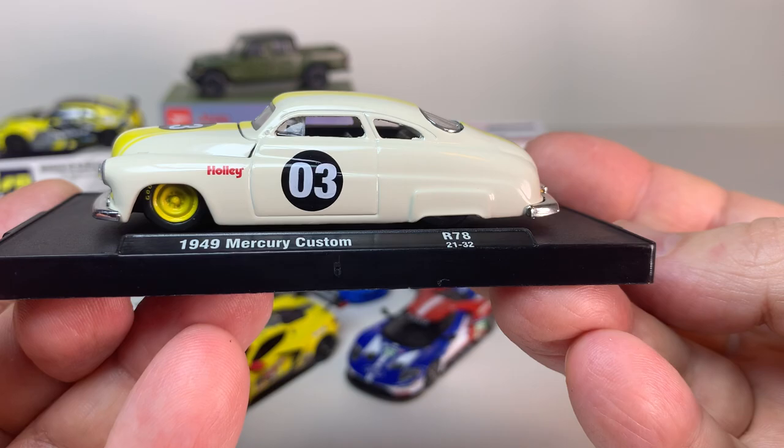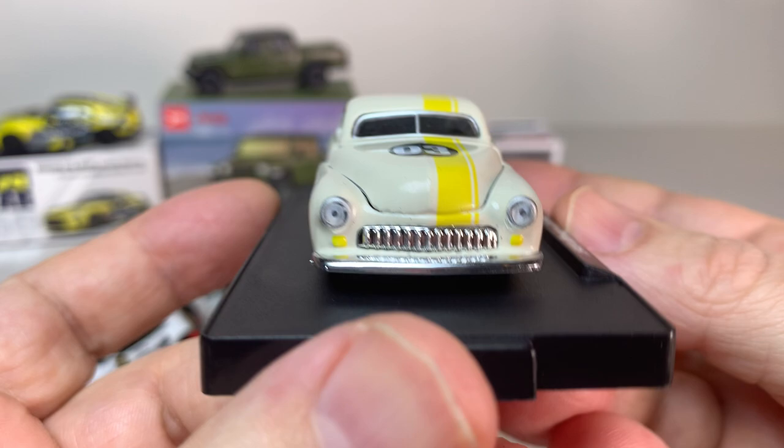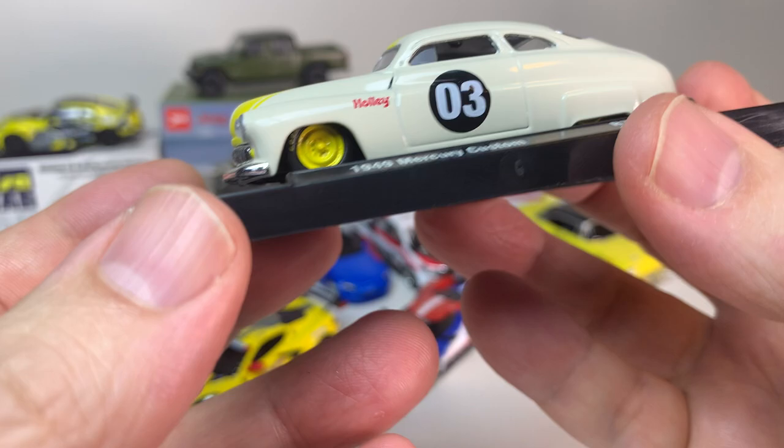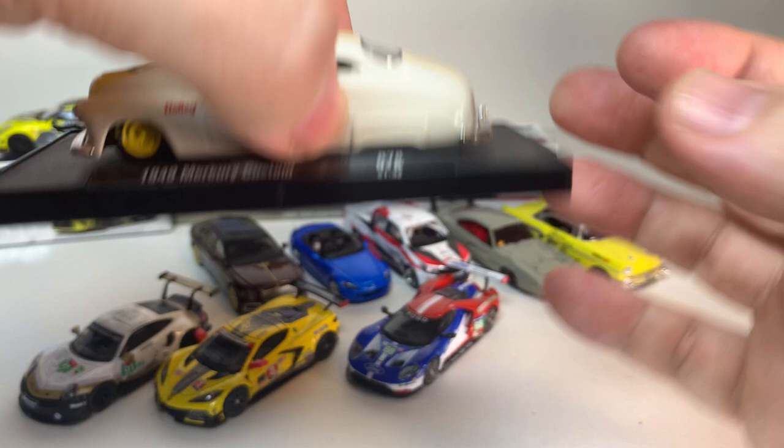It's a little bit boring to me. The other versions of this I have, I like better. But it's not too bad. I like the yellow wheels. I do like that. So that looks, it's not bad. Not the best, but not bad.